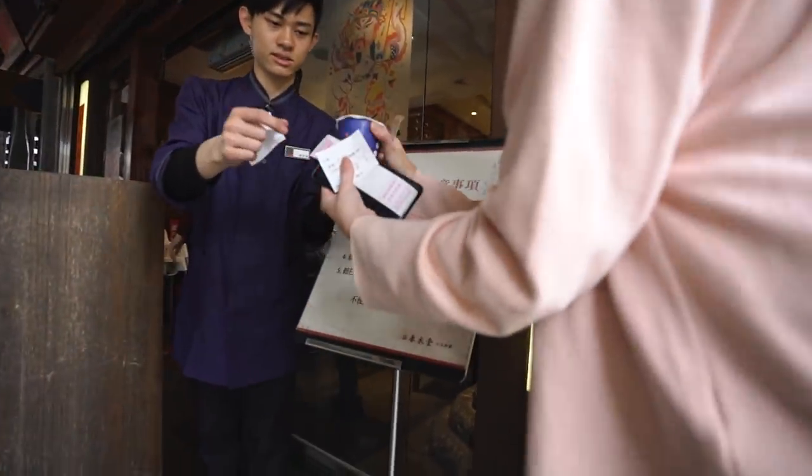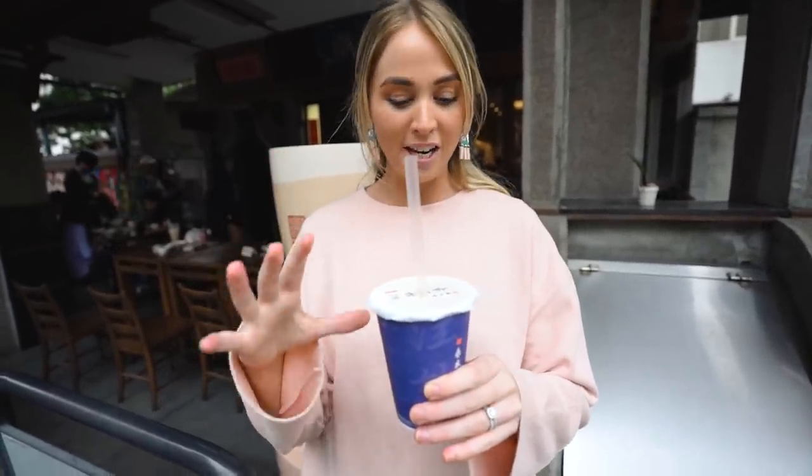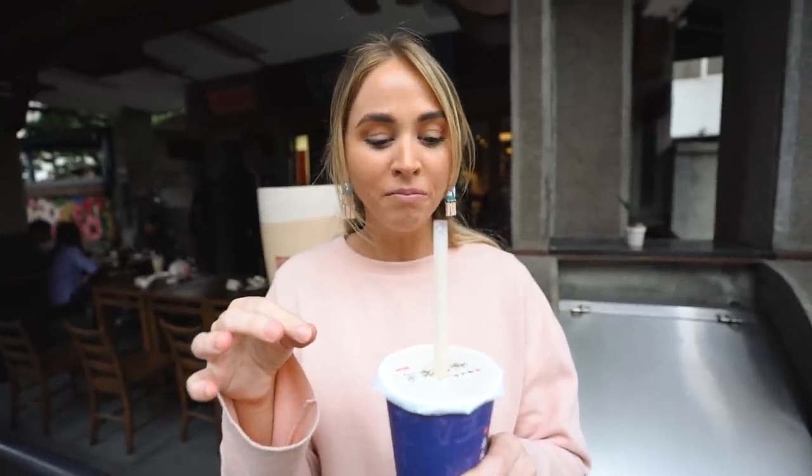Thank you. These guys have been making bubble tea the longest. And I got the original one, the pearl milk tea. Ready? That is so good. I didn't expect that. It's got coffee in it, I think. Oh, really? It's like coffee and pearls, like tapioca pearls.